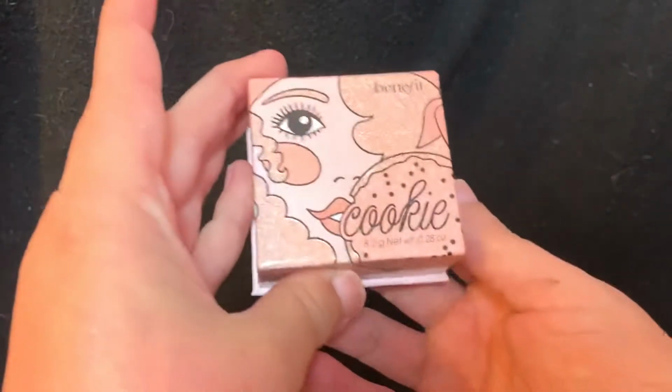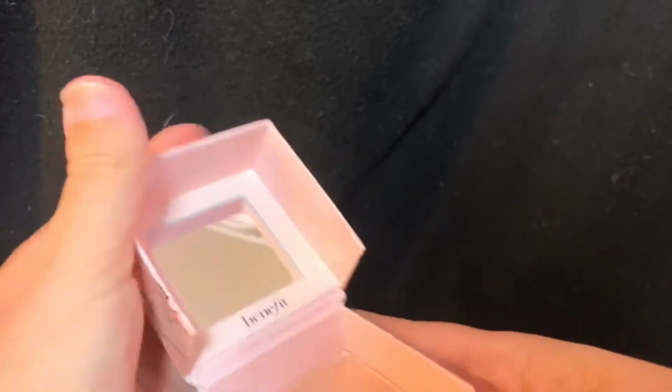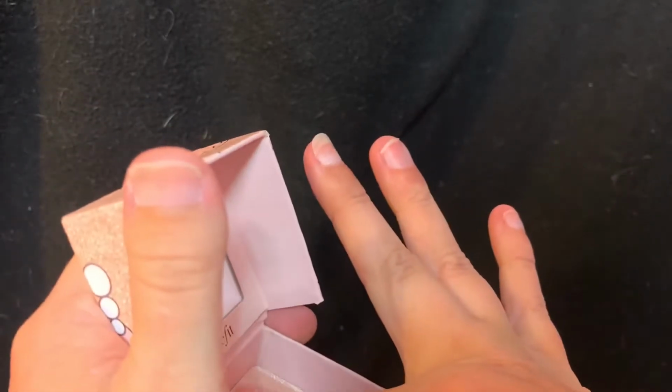For highlighter, I picked two. Of course, my Benefit Cookie. This one is very pigmented and blinding. I mean, look at that.